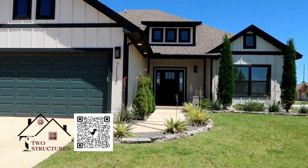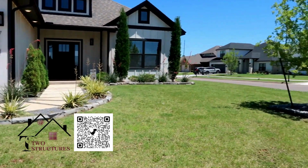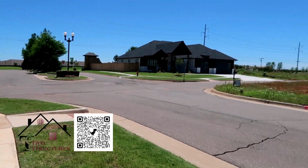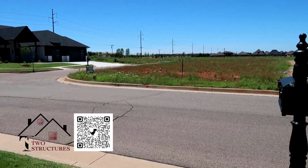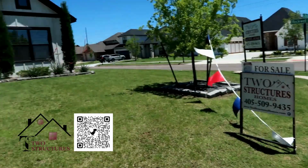So here's the front of the home. Again, it's 3 cars. You have the 3-car bays there, and it is on a corner lot, so that's really nice. And then the entrance to the neighborhood is right there. We have Spring Creek Elementary School right there, so it's a really easy commute to school for the kiddos.